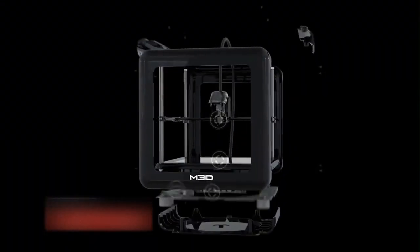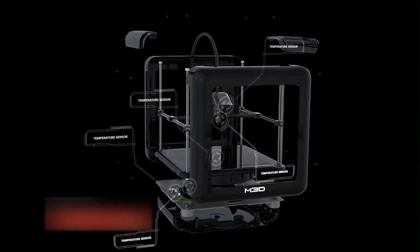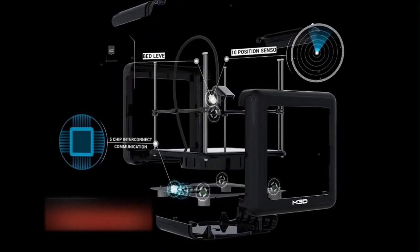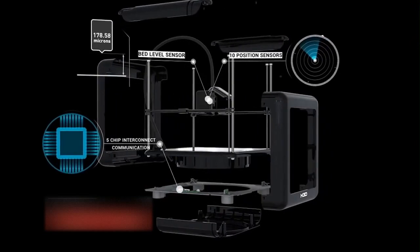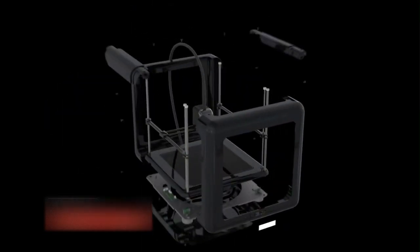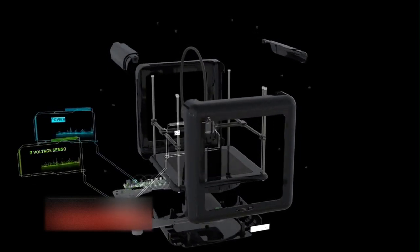The unique thing that you're getting with M3D Pro that we have not yet seen in this industry is that ability for the printer to sense many different things within itself. It has the ability to sense position, it has the ability to sense speed, it has the ability to sense temperature in 5 different places. And if there's a problem, it can be self-diagnosed and in almost all cases can be self-corrected.